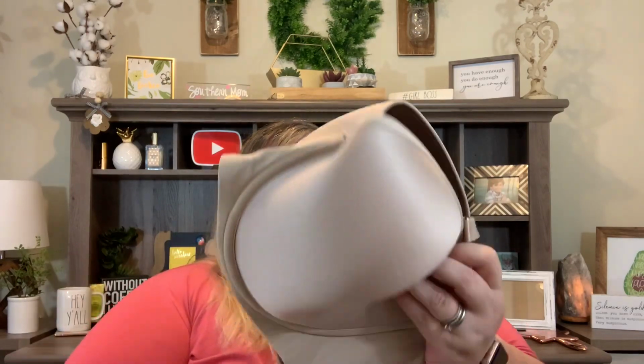I know this isn't going anywhere. So I do love that. And I do love that ThirdLove is size inclusive, so they obviously do have plus size bras. So let's go ahead and take a look at the next one.